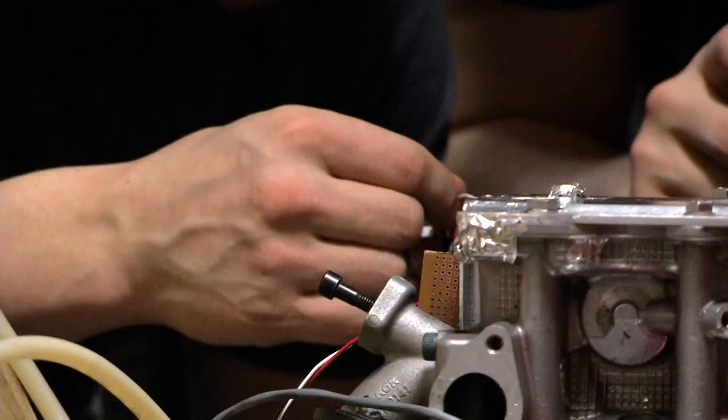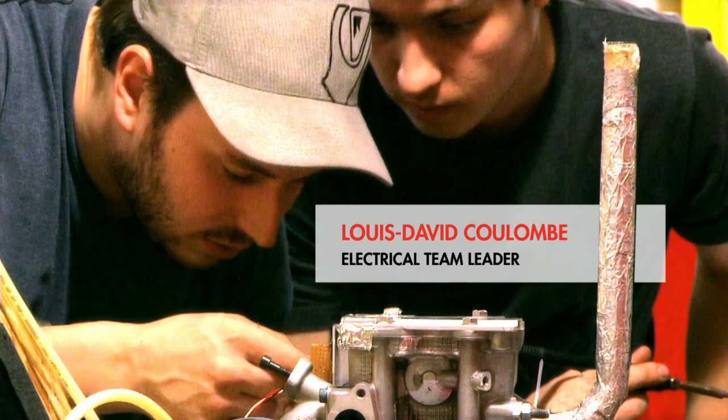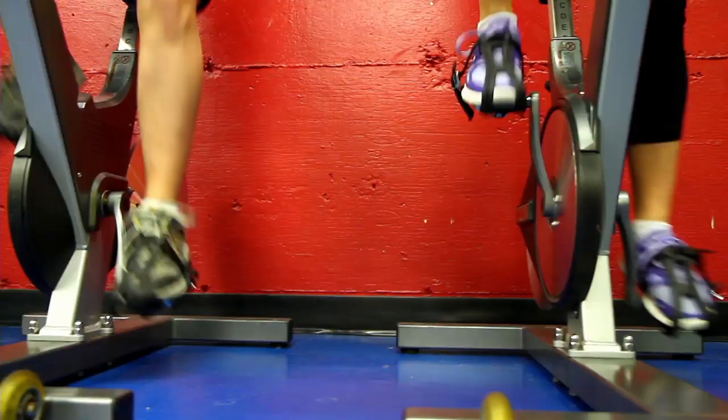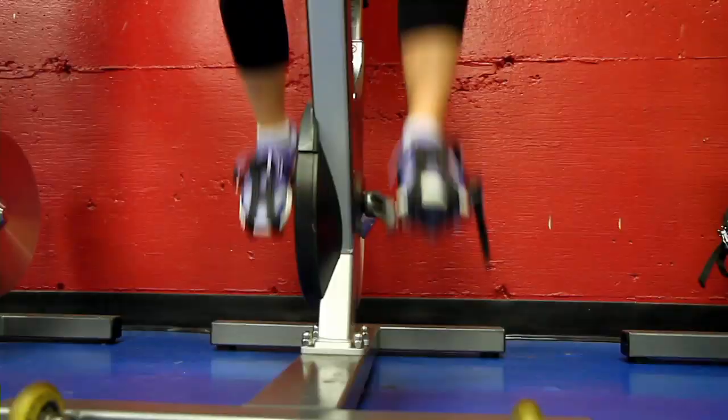Among them, you have Louis David, who works on the electronics. You have Guillaume, who designed the shell. And we have Lucas, who's in charge of the clutch system. And last but not least, we have Audrey, our driver. I'm training because I want to lose some weight for the competition.